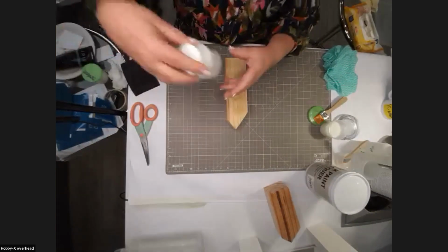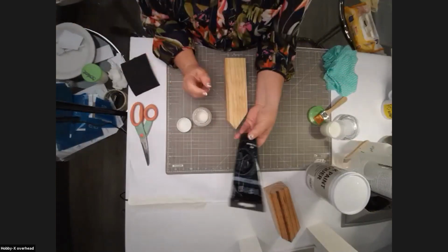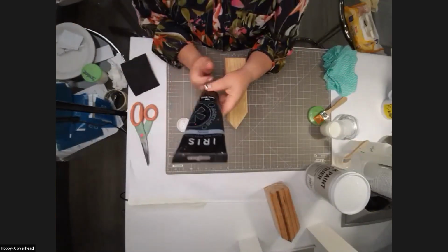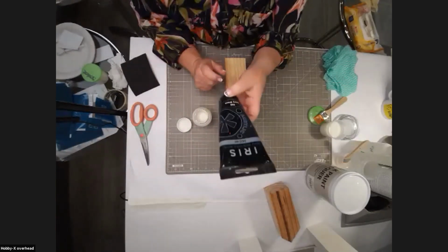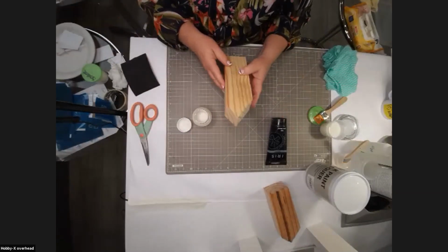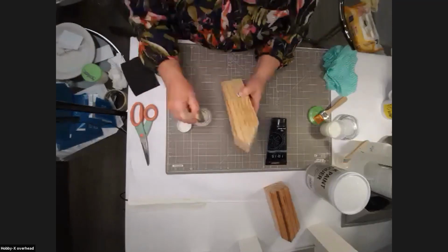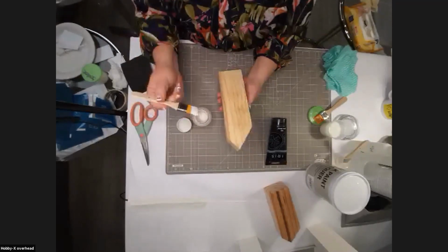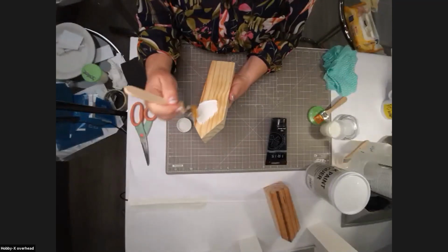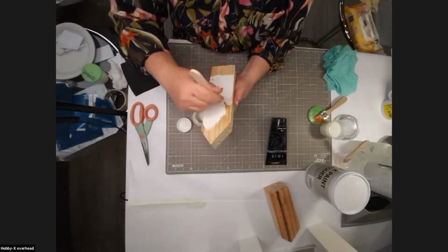again, we are using chalk paint. This one is the old white color. And we also, for the roof part, we're going to use a black acrylic. And I'll tell you why I switch from chalk paint to black acrylic as I get to that stage. So again, we need a brush. Got a brush, and we've got our chalk paint. So it's so easy to paint it. Because chalk paint is so nice and thick, it covers beautifully.